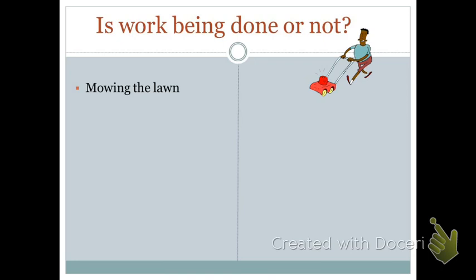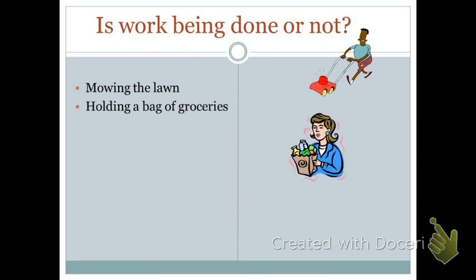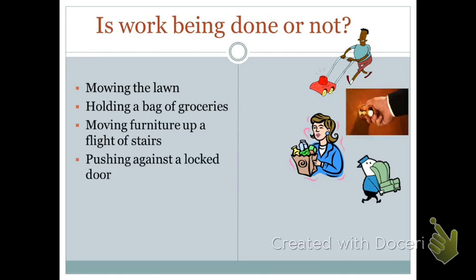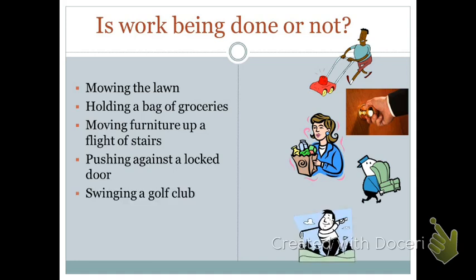Make a little note on your paper in the margin somewhere. Just write down Y for yes or N for no for each of these concepts. You don't have to write down the action. Just is work being done or not? Mowing the lawn. What do we think? Thomas, mowing the lawn, yes or no? Yes. You're pushing an object. You're making something move by using force.